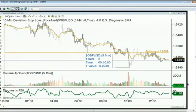And usually, if we get that kind of offset, if it comes in and we break that number that we're looking for, we'll get a very large move. We didn't get it today. And so what could you have known in advance to help you understand that that may not happen?